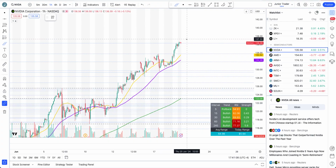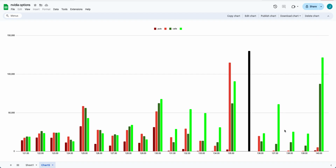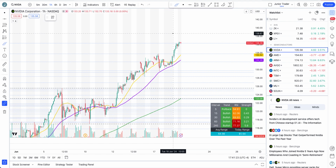So I would say $137 calls, anything 138 now for going for just 2 days, 137. If you even held until expiration, they most likely are going to be making money. But any put below 133 is not even worth risking your money to trade it to the downside. It's just not even worth it.